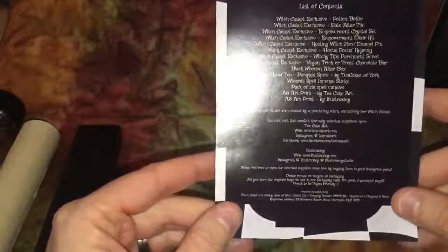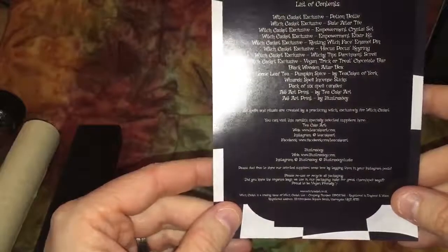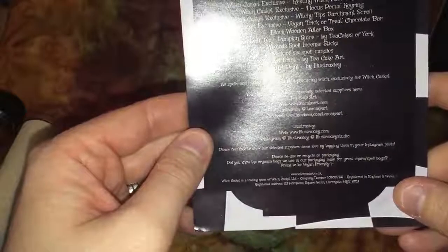teacakeart.com. Illustraxy.com. Not sure how to pronounce it. Please reuse or recycle all packaging. Did you know the organza bags we use in our packaging make for great charm spell bags? Yes, I did. Proud to be vegan friendly.